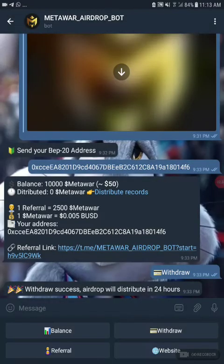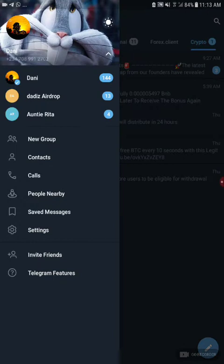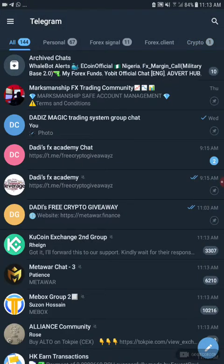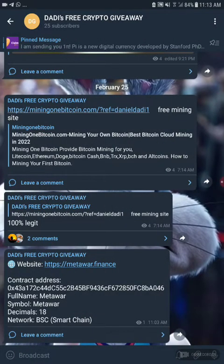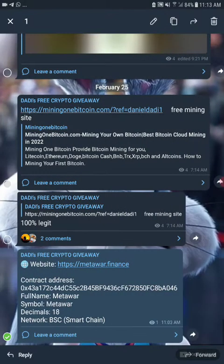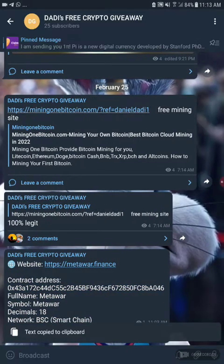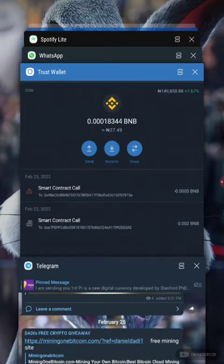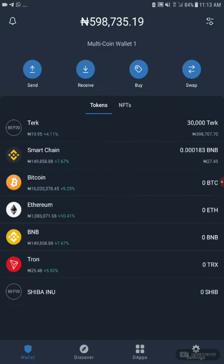What you have to do now is go back to my Telegram channel, where I'll post the contract address. You copy this contract address here. After you've copied it, you go back here, and all you have to do is paste the contract address.